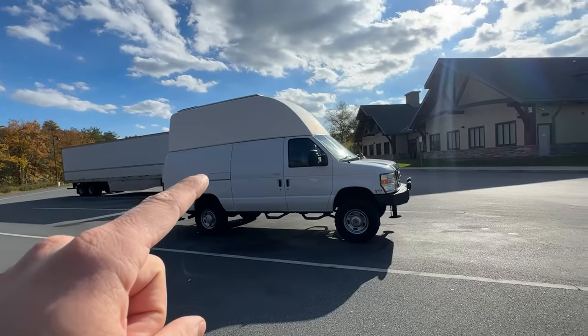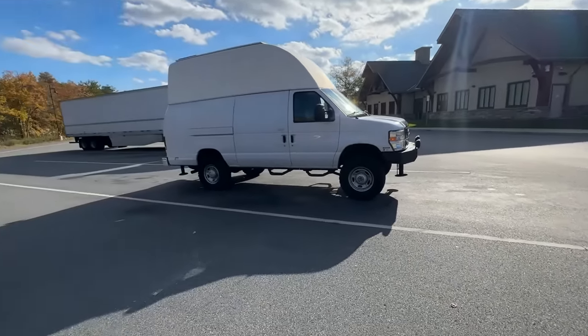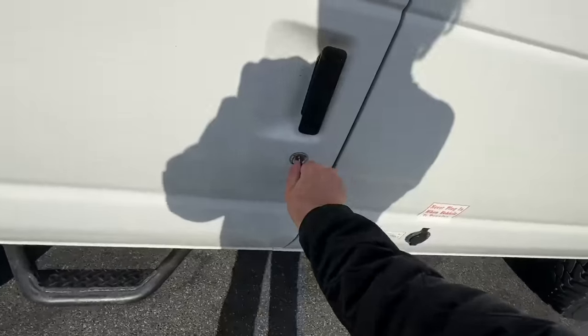As excited as I am to get this thing in the air, I feel like the people at this nice rest stop probably wouldn't appreciate it, so we're gonna get on the road, see how she drives, and find ourselves some groceries.